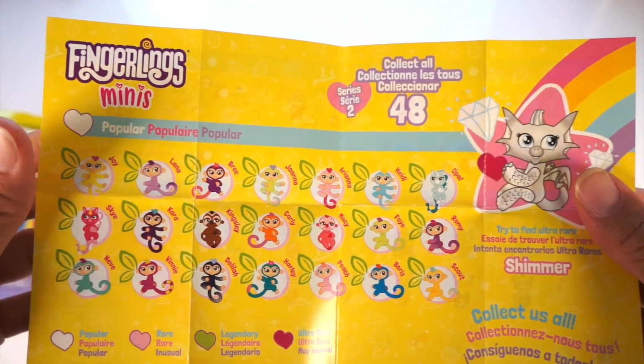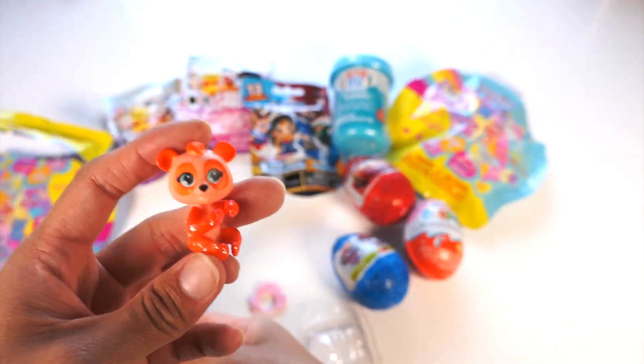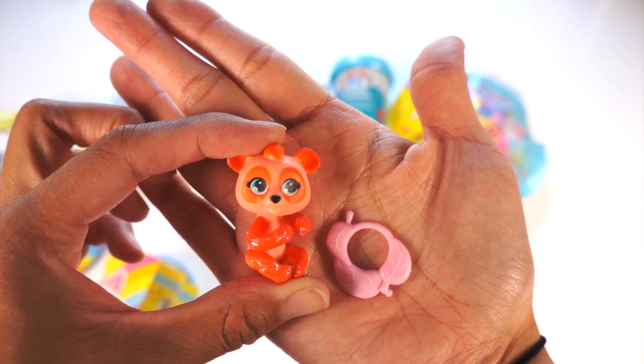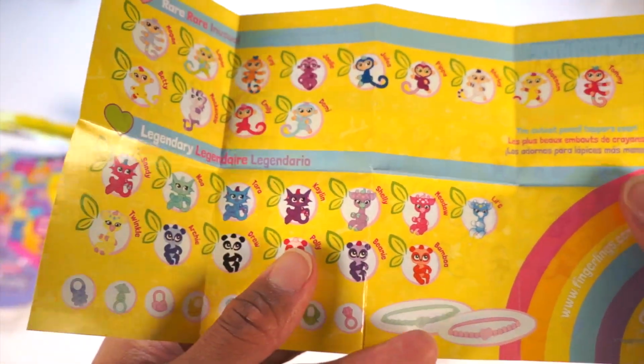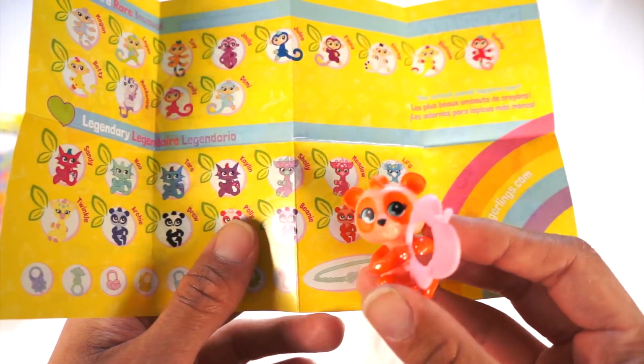So all the monkeys here are on the popular page. I think they're like the common ones. Let's find the panda. The panda's so cute. It's got sparkles all over. And it's in the Legendary collection, which is awesome.